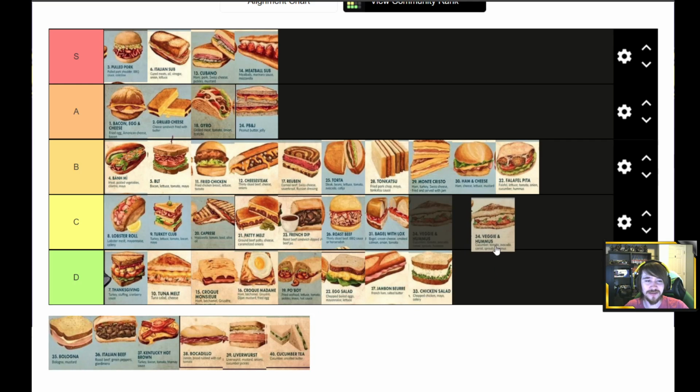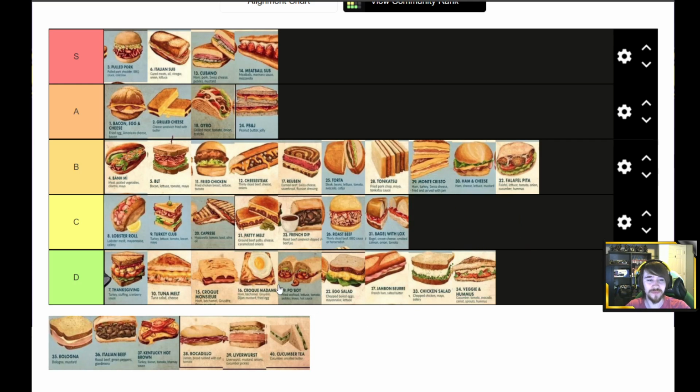A veggie and hummus. I'm gonna put that down on the bottom, I think. The way they describe it here: cucumber, tomato, avocado, carrot, sprouts, and hummus. Bad. That's gross. Don't eat that, right?